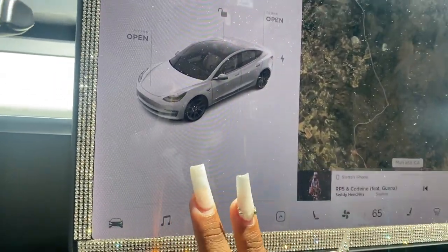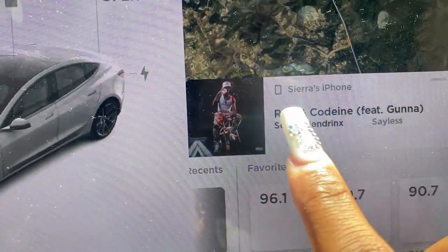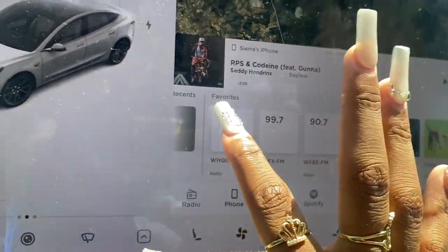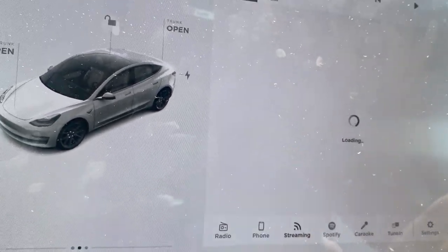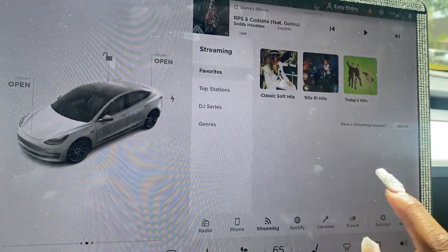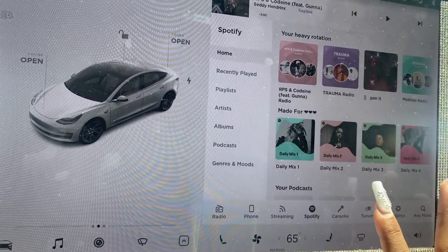And so we also have the music center here. Right now I have it hooked up to my phone. You see it says Sierra's iPhone, yep. Great song, 10 out of 10. It has radio stations. It's got streaming. Streaming? What does that mean? Okay, it's got Spotify, which I'm connected to my Spotify account here.